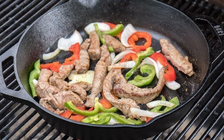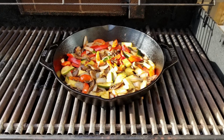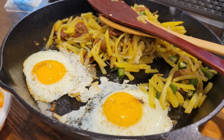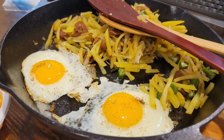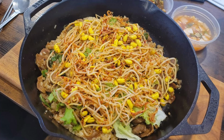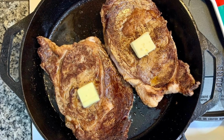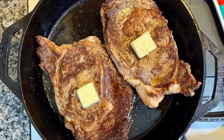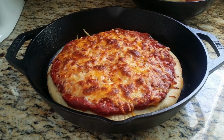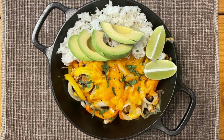Why cast iron? Cast iron cookware dates back to ancient times, and its enduring popularity is a testament to its unmatched heat retention and even cooking abilities. Unlike other materials, cast iron gets better with age, developing a natural, easy-release surface as it's used. Lodge has perfected this art, making the 12-inch pre-seasoned cast iron skillet an excellent choice for both new and experienced home cooks.